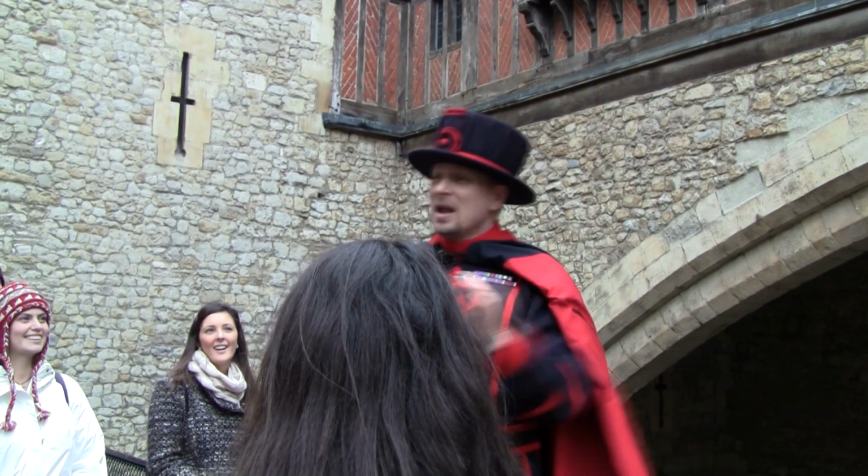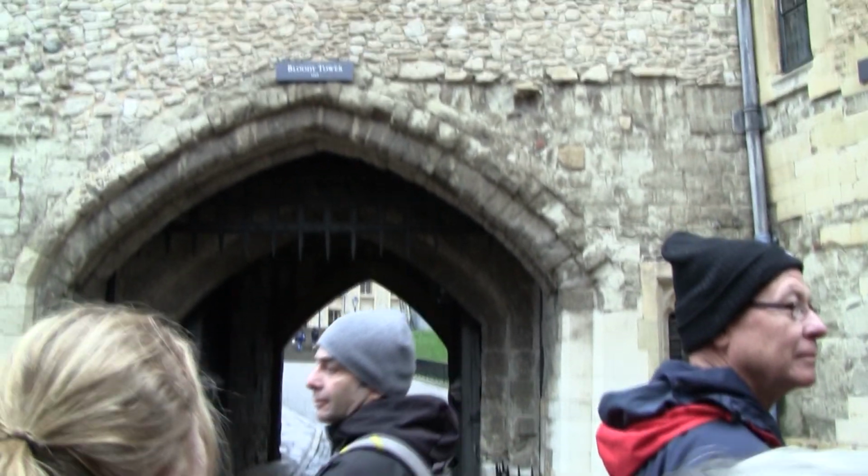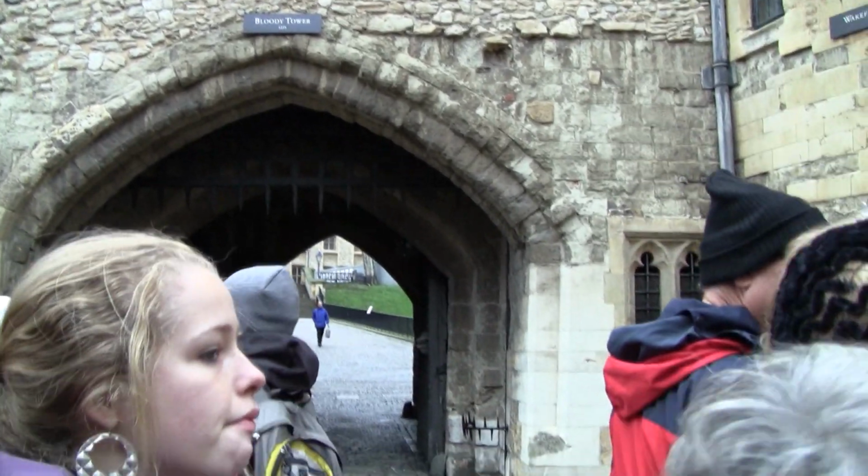We're great, aren't we? Right, ladies and gents, what we're going to do now, if you can make a gap for me there, please, so I can squeeze through. We're going to charge through the Tower archway. I'll now take you to the very heart of the Tower of London. So let's go that way. Thanks very much, ladies and gents.